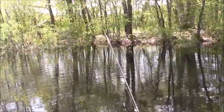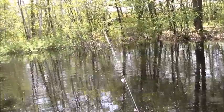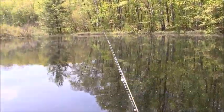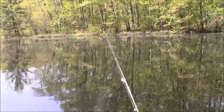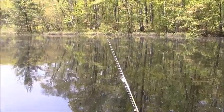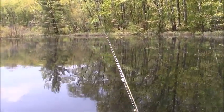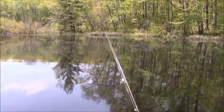You may be able to see the truck there right in front of us in the woods. I'm going to head out of the pond out to the main lake so I can get a little bit of a breeze. It's so calm back here. And I'm telling you, right now it's got to be pushing 80 degrees at least.